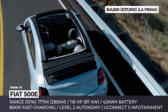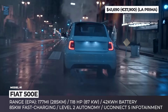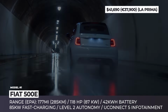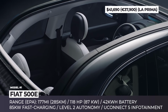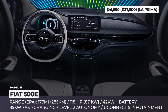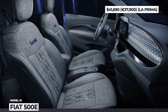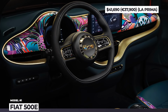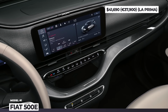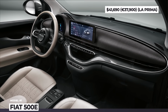The new powertrain setup is represented by a 118 HP motor and a 42 kWh battery, good for 177 miles and quick recharges in 35 minutes. Inside the cabin, the car has nothing in common with its predecessors, boasting an all-new Uconnect 5 infotainment system with a 7-inch TFT display and a 10.25-inch touchscreen with smartphone integration. For now, the 2021 500e is available for pre-order in the high-spec La Prima version, but later, the company plans to add more affordable trims.